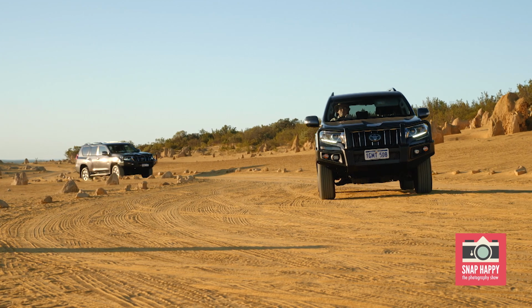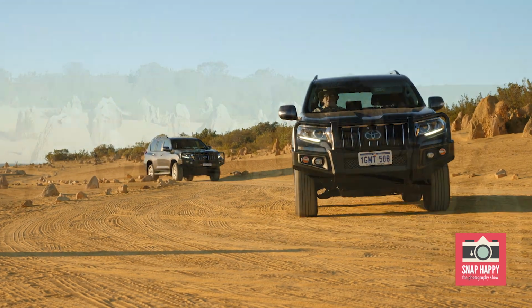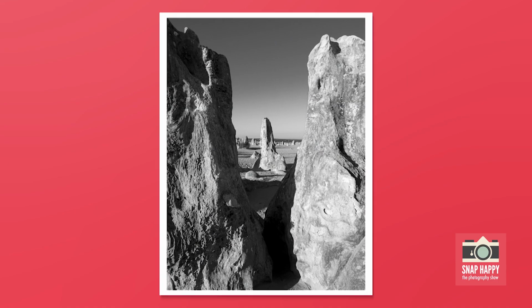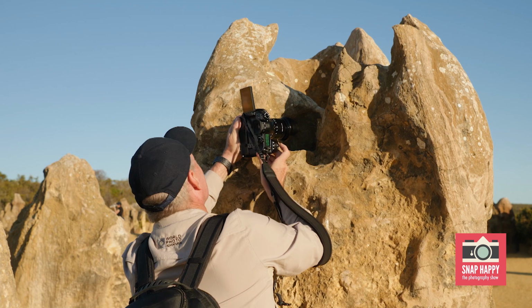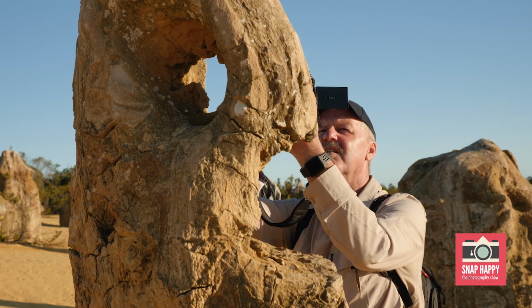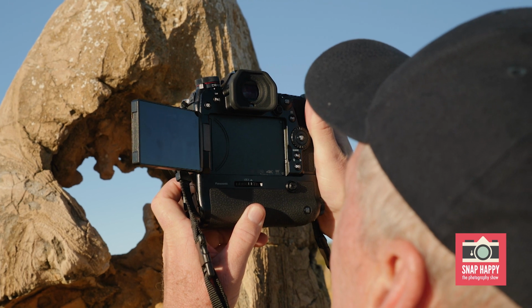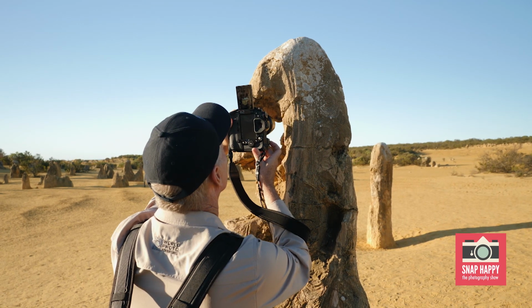There's something enjoyable about returning to a location 2 or even 3 times. So here at the Pinnacles, different time of day, really the conditions are too perfect. So what we're going to look for is shadows, we're going to look at backlighting opportunities, and in the Pinnacles here there's actually some holes, and we're going to utilise the holes as a frame to shoot through and have other pinnacles in the background.